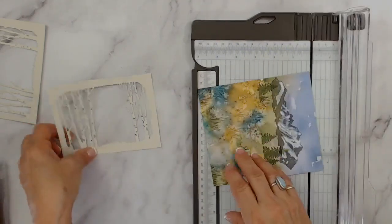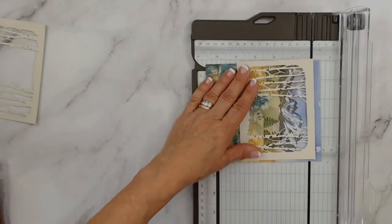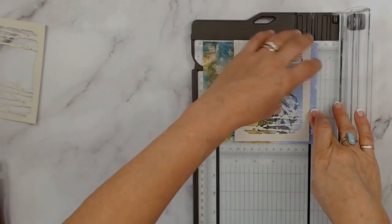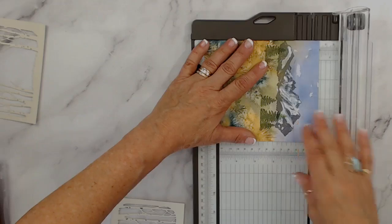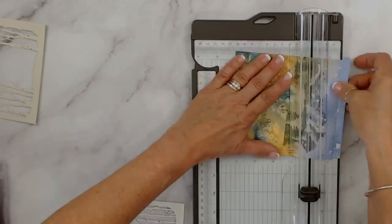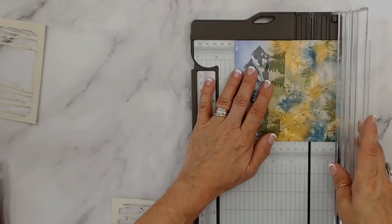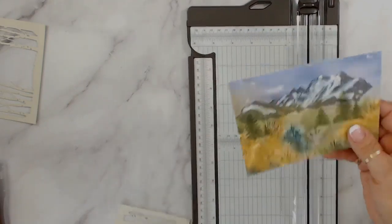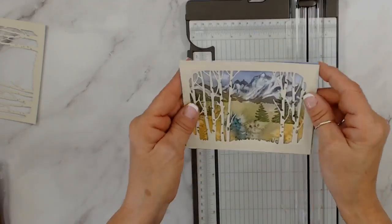Now this one here, it depends where you're going to stamp your mountains. I'm going to go ahead and remove about not quite half an inch. And then we're going to flip that around, and I'm going to cut this at 4. But before you start playing with the cutting, you want to make sure that your snow is dry. If not, you're going to have a Mod Podge.